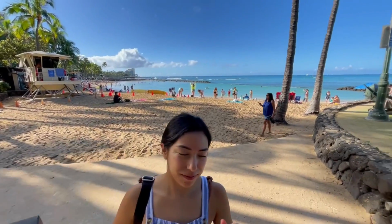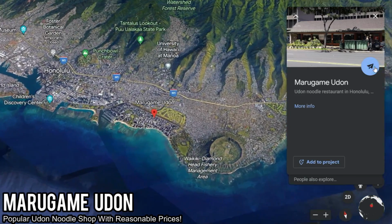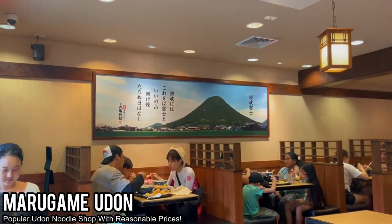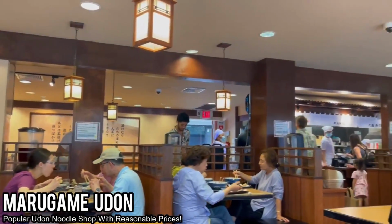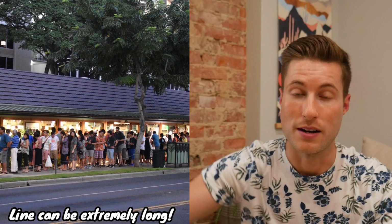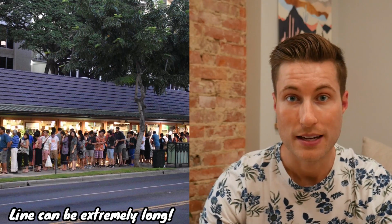Moving on to something a little bit more salty and savory, I recommend, even vegans, check out MARUGAME udon. Now, this is an udon shop that is extremely popular in Waikiki because, number one, the prices are pretty affordable for Oahu. There sometimes can be a line stretching really far away from the restaurant during peak times, and not peak times as well, so you really have to plan your visit accordingly.